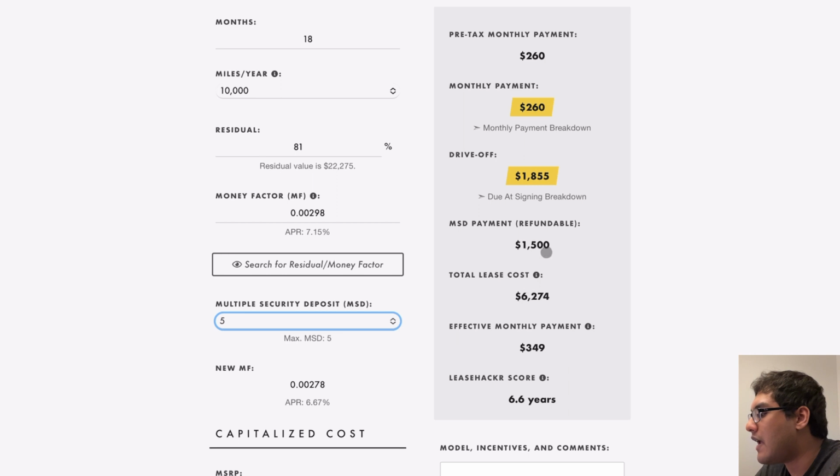You can make an MSD payment of $1,500. So you pay that up front, and you're basically paying this $1,500 to lower your interest rate. As you can see, when you did that, this interest rate dropped from 7.15 to 6.67%. It's a decent drop, right? But you might be thinking, oh, I just lost $1,500 though. You get that money back.